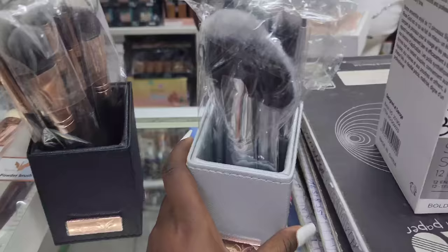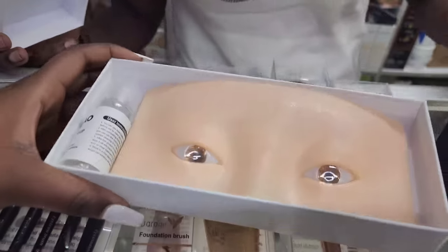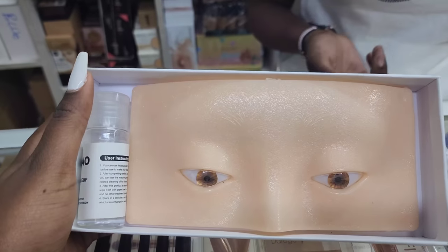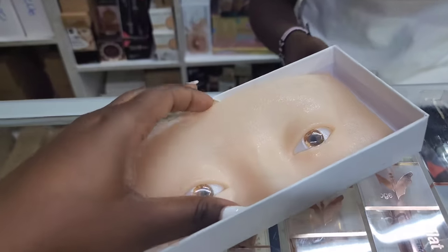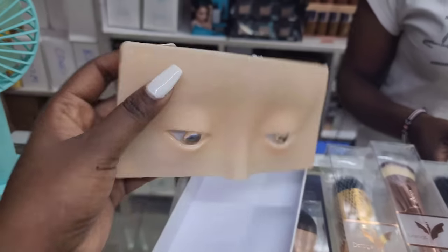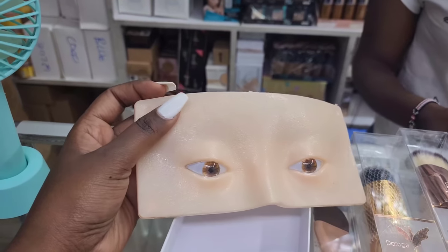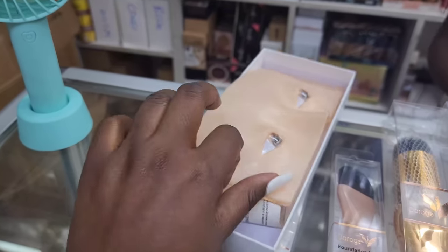Glasses. Kuna hizi dummy za matrainees. Very nice. In case mtu hana nini, ajui nini kupaka, anaweza jifunza na hii. Wow. Kuchora eyebrows. My goodness. Oneni venye technology imeendelea. Oh, this is how it looks. Dummy for makeup. Hii na feel kama ngozi ya mtu kabisa. Hii ni how much?